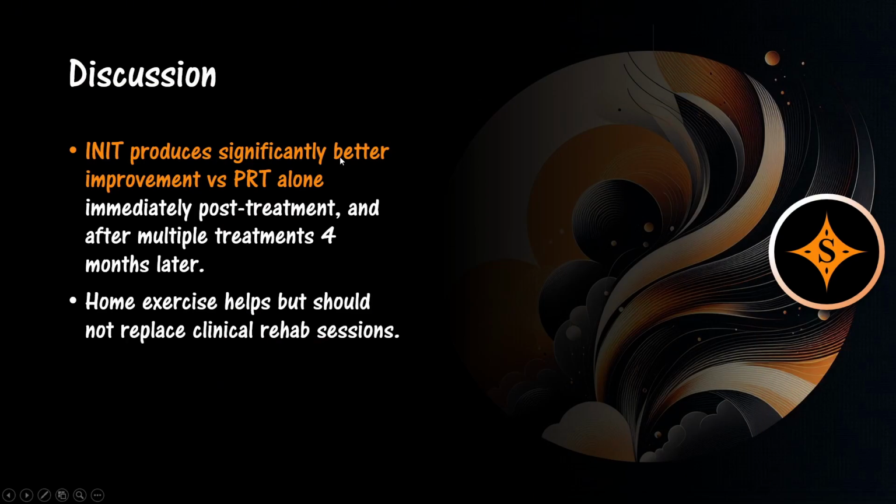However, even if the patient is routinely undergoing INIT rehab, it should also be made clear that home exercise is not to be ignored. Home exercise is really helpful to maintain the benefit as well. So this should be emphasized, that home exercise is not to be neglected.